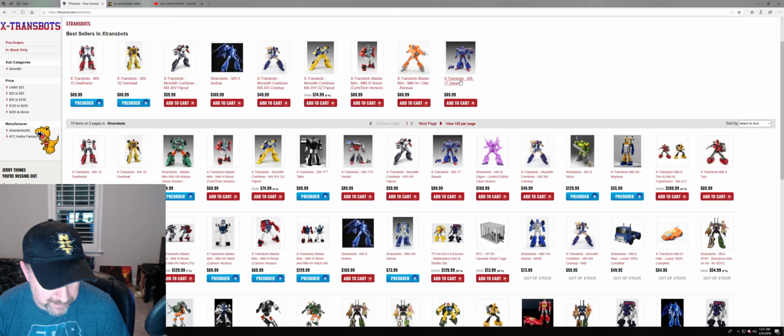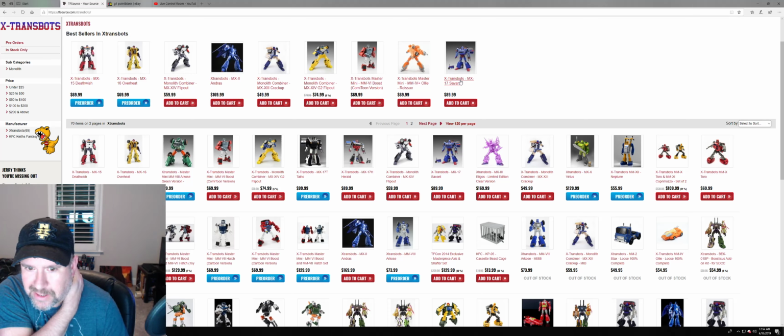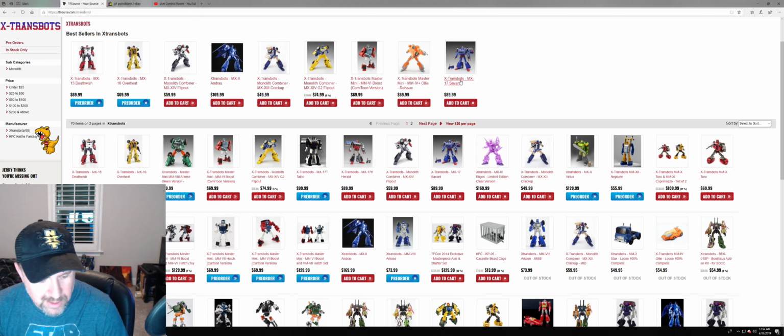It just looks good. Motormaster 129. That's kind of what I'm thinking. It ain't gonna be under 100. If they're going up like $10 for each figure, and then Motormaster's a lot bigger than any of the other ones, yeah, I think 129 is probably what they're gonna do. Which, that's fine. The feet was the only thing that was doing it.